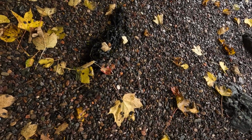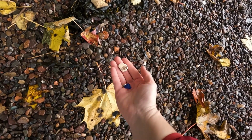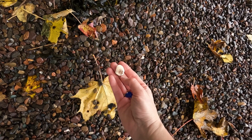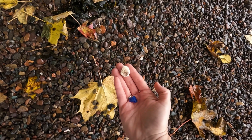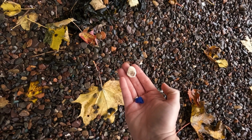But there's a bit of pottery here. Okay. That's really cute. Oh, it's got like a Marguerite on it. If your name is Marguerite, this could be your pendant. I'm going to make that into a pendant, so yeah.